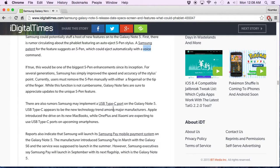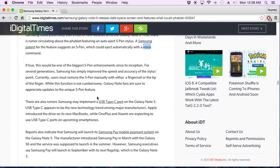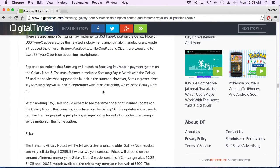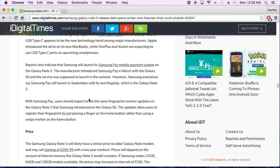And then as far as USB type C, there might be something new, I think, at least for the Samsung, to have a new USB type. But I don't know what I'm gonna do once they switch over to type C, because I have so many micro USB cables, so I pretty much might have to get rid of those. And that's pretty much it.